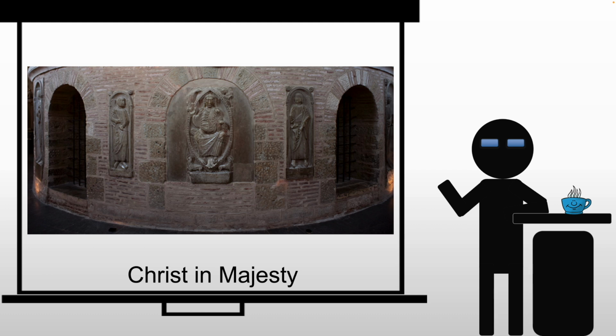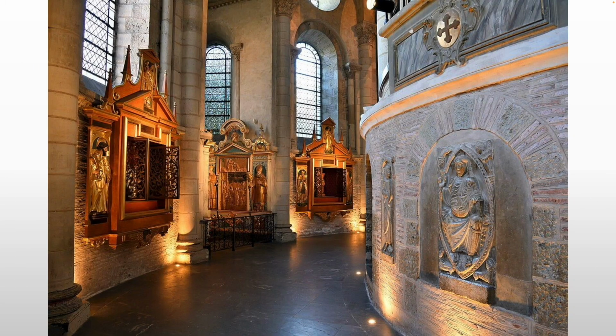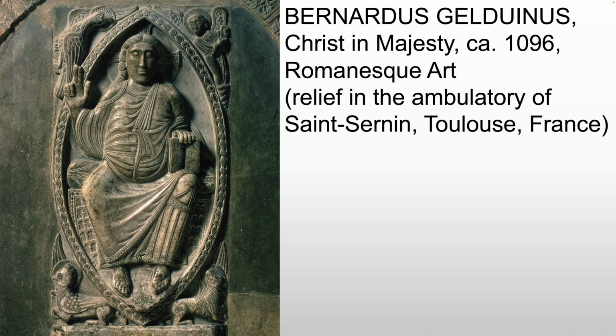Inside St. Sernin, we will find this sculpture of Christ in Majesty. This is one of 7 relief sculptures, relief slabs, that we find around the ambulatory. Again, to focus your thought as you're walking around considering whatever issue might be going on. And is now inserted into the wall of the ambulatory, although its original location was unknown.